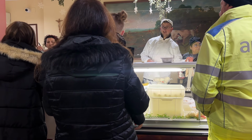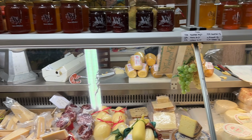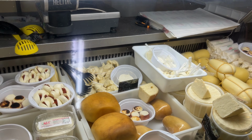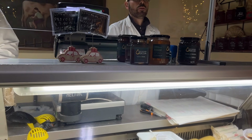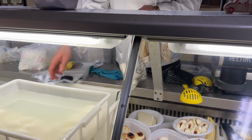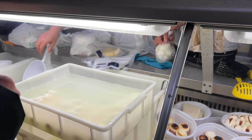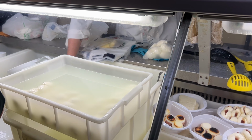In the afternoon, I realized I was in Italy and still I didn't have a fresh mozzarella, so we went to a latteria. Latteria is the place in Italy where we buy fresh cheese products, and we decided to buy some fresh mozzarella and some ricotta and some trecce. Whenever you buy fresh mozzarella in Italy, make sure they give you this milky water because it's very important to keep them fresh and tasty.